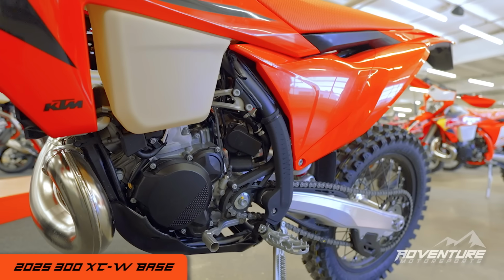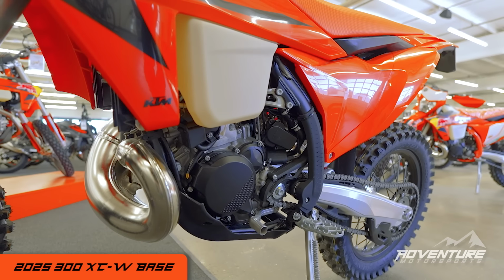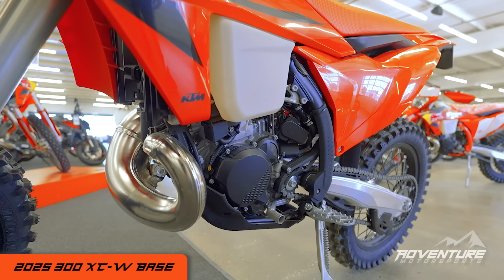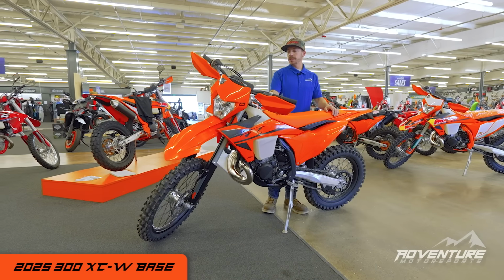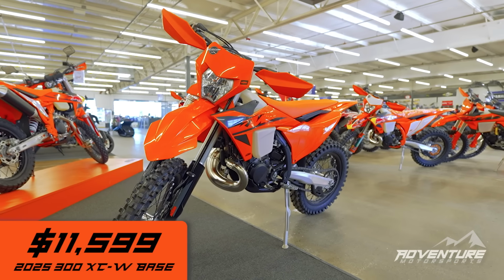And as a KTM standard, of course, you're going to get your Brembo hydraulic clutch, best in the business, super reliable. Okay, so the 2025 KTM 300 XCW is going to be coming in at $11,599 this year.